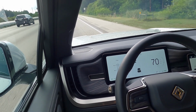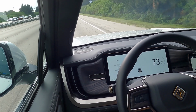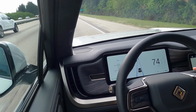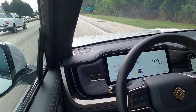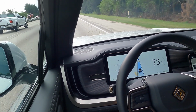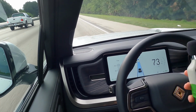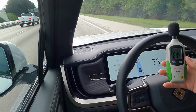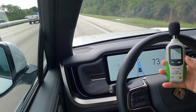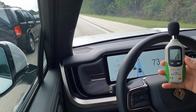Let's see what my road noise. What kind of road noise do we have here? So let me go ahead and enable cruise control. And I have lane keep and lane assist, that's helpful. I'm going to turn off the air conditioning. And then let's go ahead and see. So 65 decibels. 66, 69.